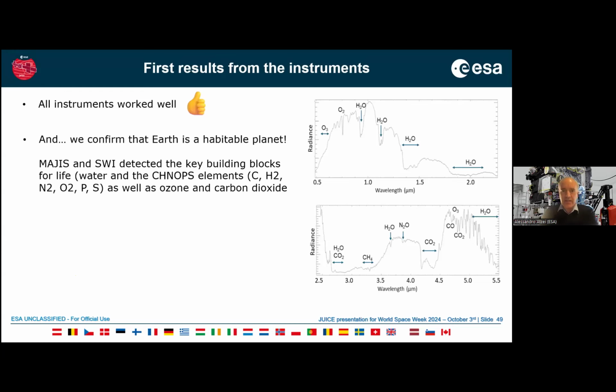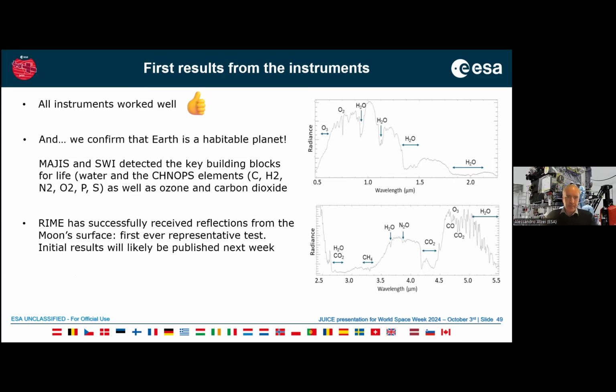Now, this sounds like a bit of a joke, of course, but it's important because we know Earth is habitable, obviously. But we also saw that all the instruments like MAJIS and SWI detected the building blocks of life as we know it. So water, carbon, hydrogen, nitrogen, oxygen, phosphorus, and sulfur, as well as ozone and carbon dioxide. So these are all the telltales of life as we know it. And the instruments are working the way they should and detected all this while passing through the Earth's atmosphere.